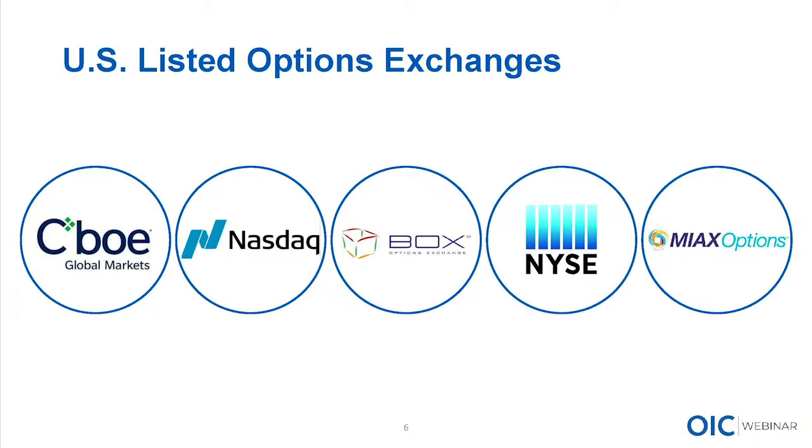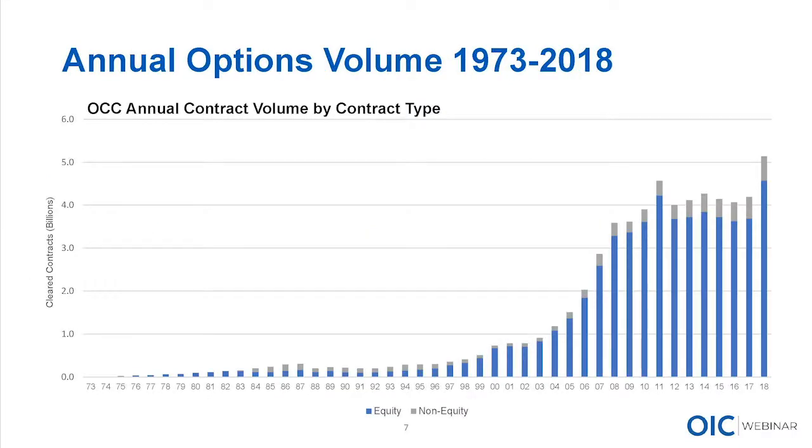The OIC supports the U.S. listed option exchanges. You can see here are the 5 main exchanges. Each of those exchanges, due to buying other properties, have anywhere from 1 to 5 additional exchanges under their umbrella, for a total of about 15 or I believe even 16 exchanges now. And those exchanges are responsible for this boom in options volume that we saw certainly over the last year, record volume of about 5.4 billion contracts. So even though volatility may be low, as some say, the options industry as a whole is in terrific shape and things are going along swimmingly.